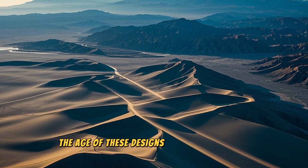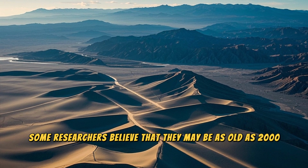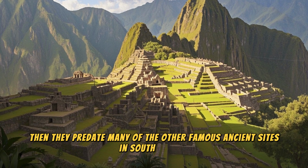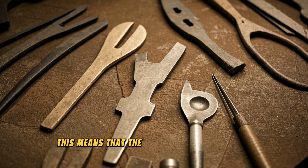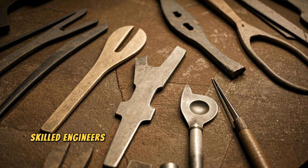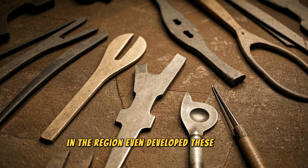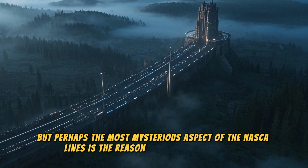The age of these designs is also remarkable. Some researchers believe that they may be as old as 2,000 years. If this is true, then they predate many of the other famous ancient sites in South America, such as Machu Picchu, and the Nazca pyramids. This means that the Nazca people were highly skilled engineers and mathematicians long before other civilizations in the region even developed these skills. But perhaps the most mysterious aspect of the Nazca lines is the reason why they were created.